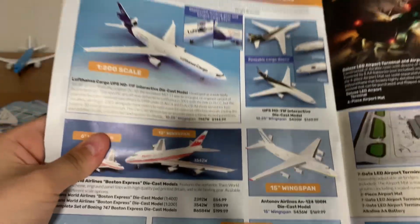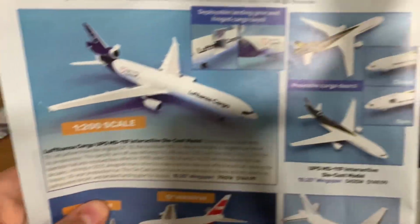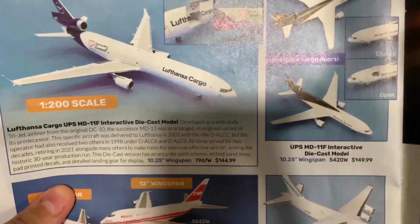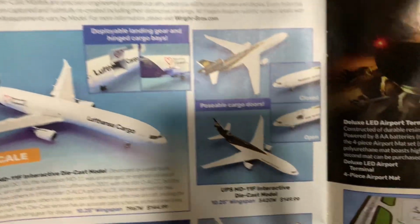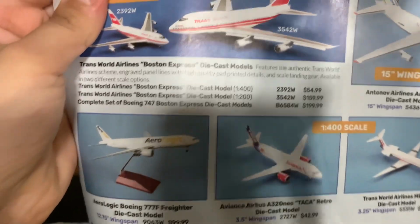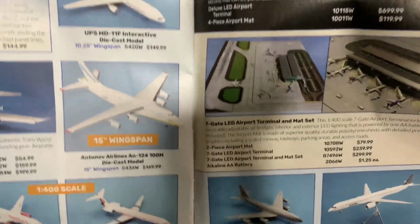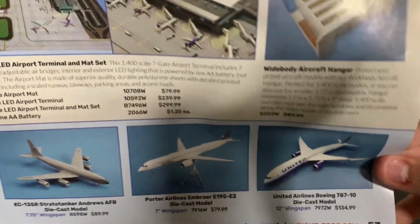Here are the Gemini Jets diecast models, made for collectors by collectors. Here's a Lufthansa Cargo MD-11F with interactive series. Same for the UPS MD-11. Here we have a TWA 747-400, the 747SP, I'm sorry, the Aerologic 777F, the Avianca Airbus A320. Here's a TWA MD-82, Antonov 124, Porter Airlines Embraer 195, United Airlines 787-10.